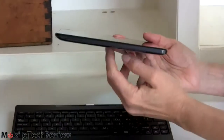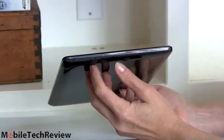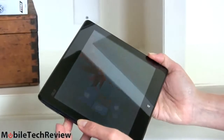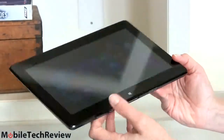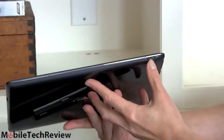compact, light, 1.2 pounds, not bad. Here we have our volume controls right there. And on the side over here we have something that switches between desktop and Metro, just like the home button would on the front. Standard capacitive home button. Interesting addition there. Not too thick. Power button's up here.